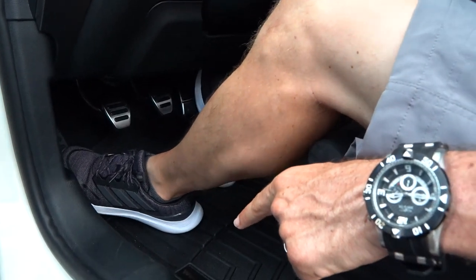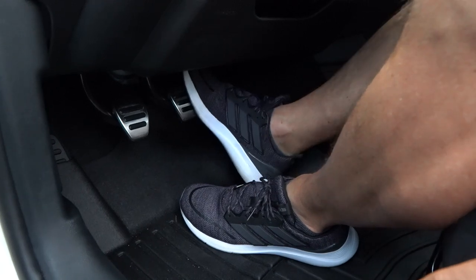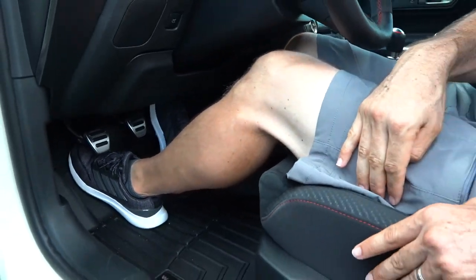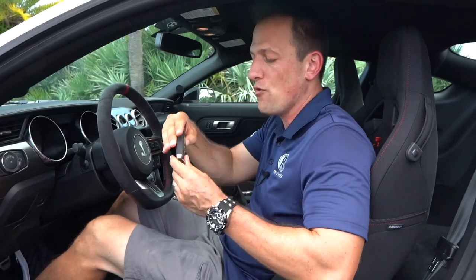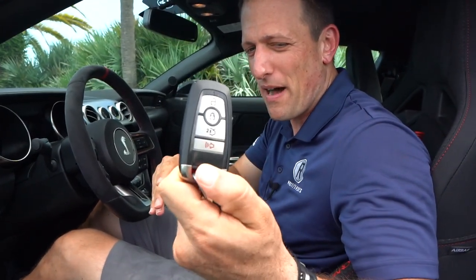I do wish there was a larger dead pedal, so I am going to zonk that. But I love the pedal placement. Perfect for heel-toe downshifting. Like the brushed aluminum on it. You can see how high the bolstering comes. I think it fits perfect. You definitely want to sit in one before you go out and buy one to see what is the right seat for you. You do get your Shelby specific key fob with the buttons on the back.